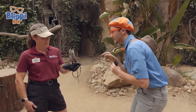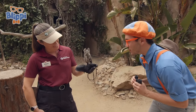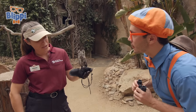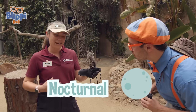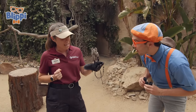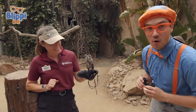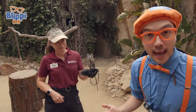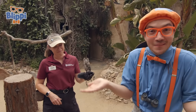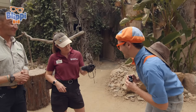Whoa. What's this owl's name? Her name is Roo. Hi, Roo. You're so cute. Whoa, her eyes are really big. Why is that? Right, so she is a nocturnal predator. That means she hunts at night. So she's gonna use those really big eyeballs to help her see really well at nighttime, help her catch her little prey items. Whoa, you remember that word? Yeah, nocturnal. That means they're not awake in the day like us, but they're awake at night. Wow, Roo is so amazing.